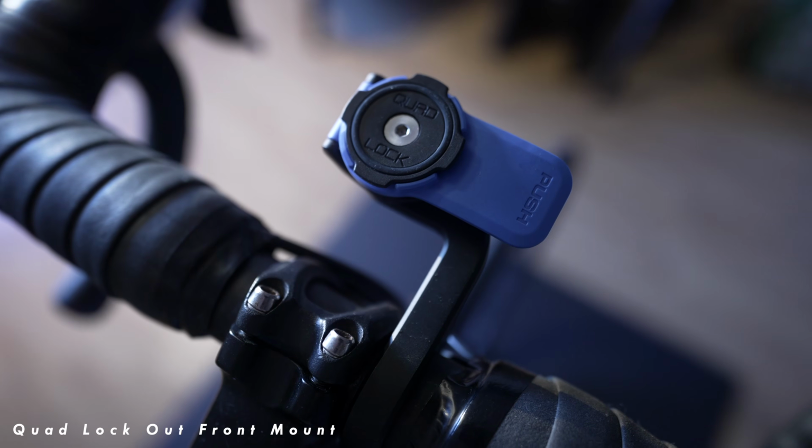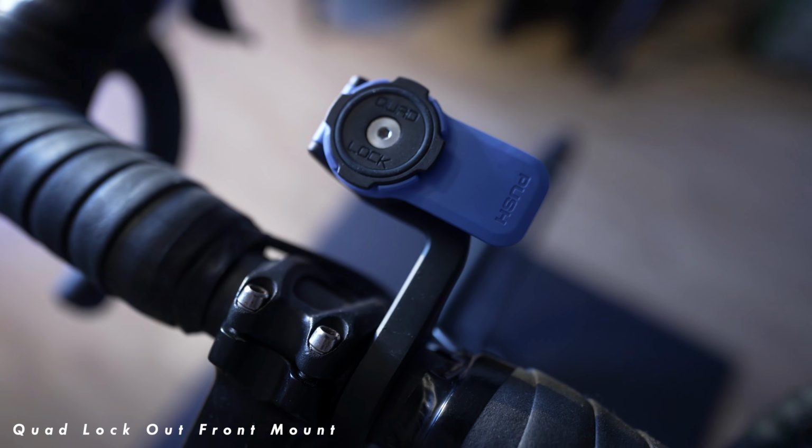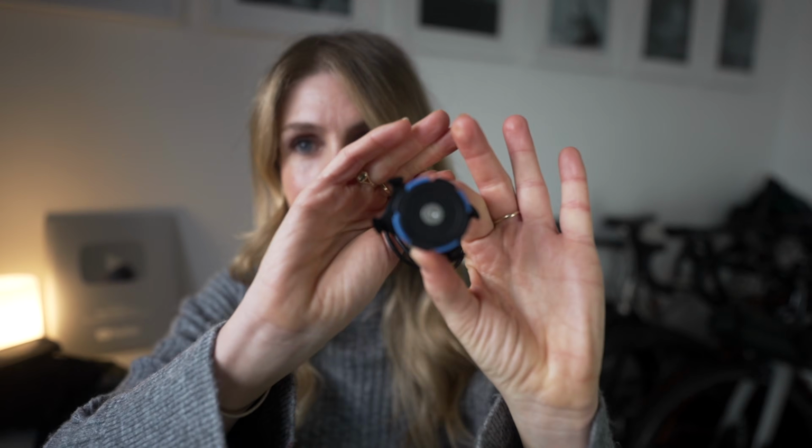I really rate this. I've also got another one on my turbo bike, and that's more of an out front mount, so it's kind of like your Garmin mount. That's what I use on there because it's on there permanently. But this one I've got because I basically switch it between bikes, depending on which bike I'm using. It's really easy just to switch on with that and the rubber bands. So 100% recommend that. It's just so good. Really like having that on there, and yeah, that's the Quad Lock.